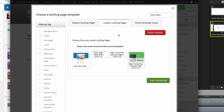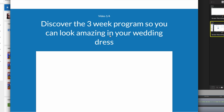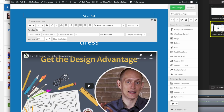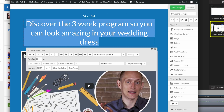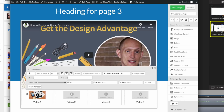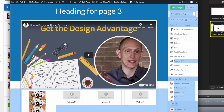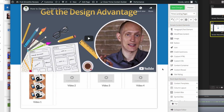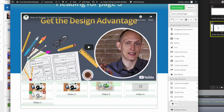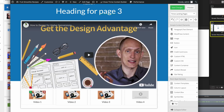Custom landing pages. Load landing page. So this one means we're on page 3. Heading for page 3, change your content there. Then make a couple of these, drag that over. Like that. Then we bring in the links here, set that up again.